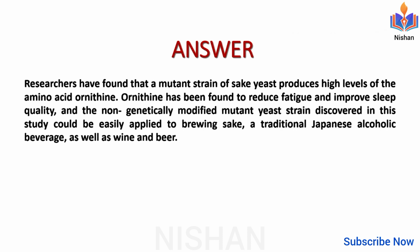Researchers have found that a mutant strain of sake yeast produces high levels of the amino acid ornithine. Ornithine has been found to reduce fatigue and improve sleep quality, and the non-genetically modified mutant yeast strain discovered in this study could be easily applied to brewing sake, a traditional Japanese alcoholic beverage, as well as wine and beer.